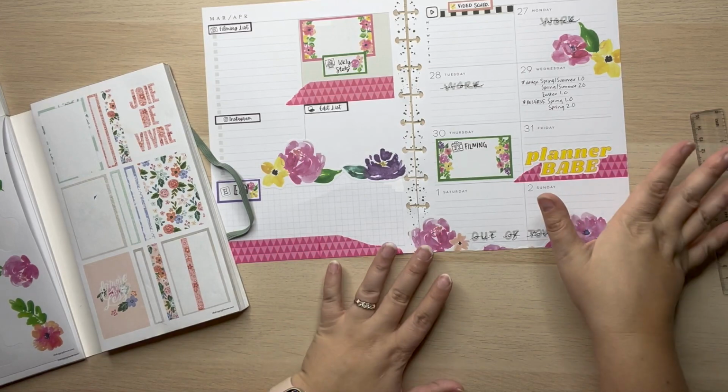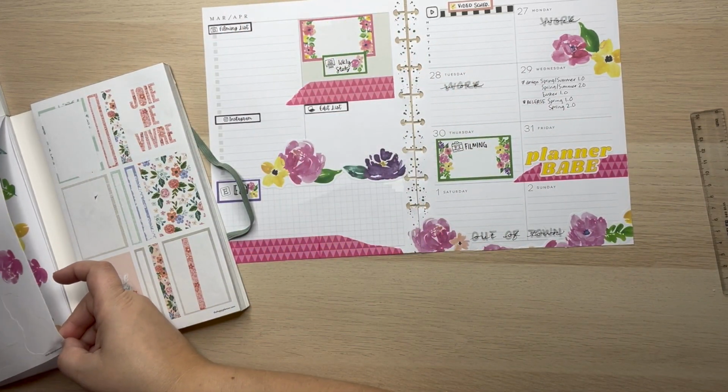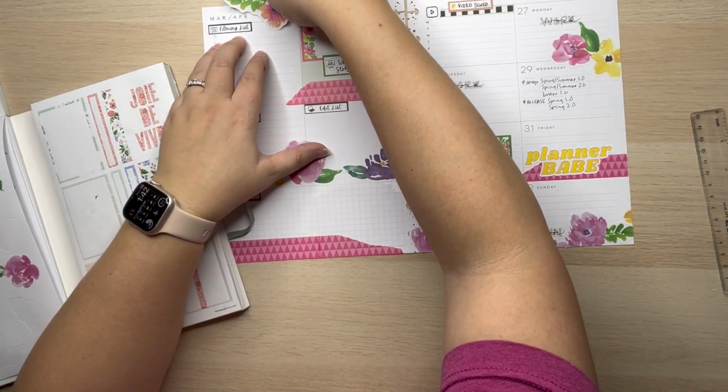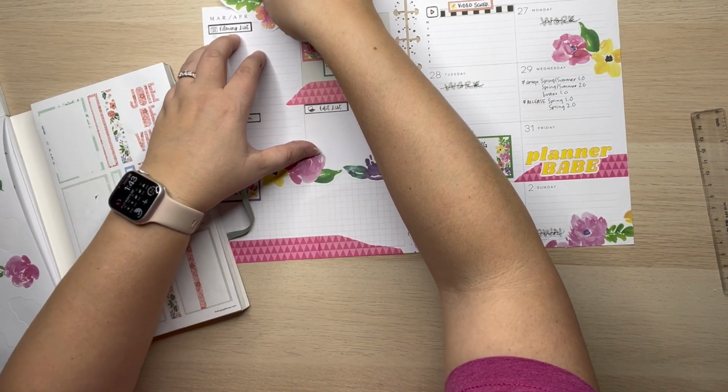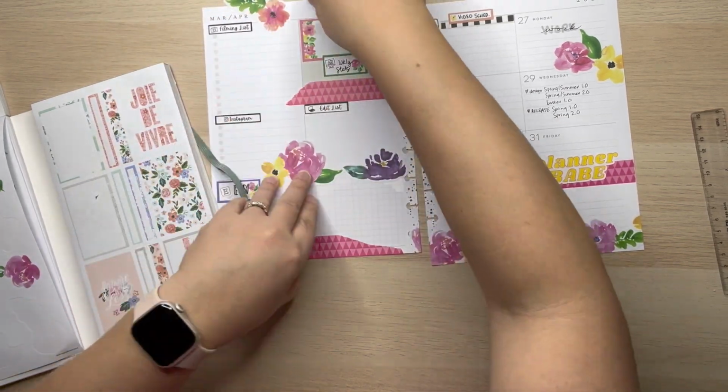All right, that's really cute. And then I feel like we need a flower up there too. I feel like they're missing out up here. Ooh, that kind of fits around the months perfectly. Love it.